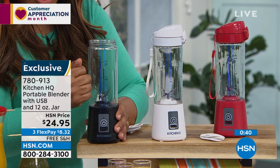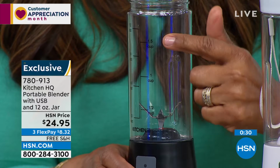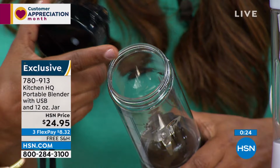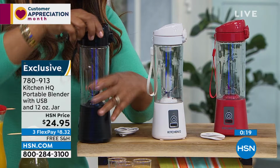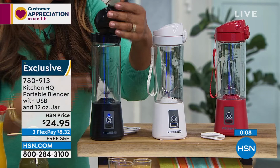Remember, it has a rechargeable battery, so you're never spending more money on batteries. And then of course you've got that USB plug. That's a great shot so that you can see all of the measure marks. Then you put your ingredients right there on top. Here's your lid. You just twist your lid on the top, and once you've blended it, you open up that lid. And remember, there's your power right down at the bottom. You just press the button, you can see that blue light. And look at how those blades kind of disappear there.